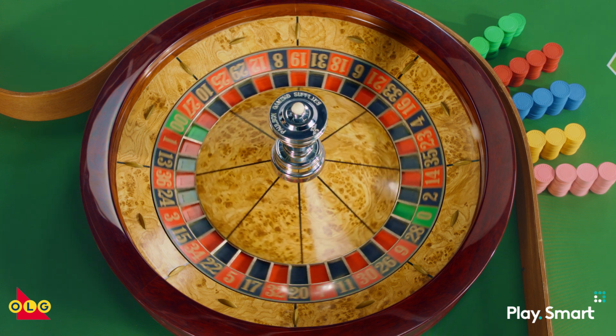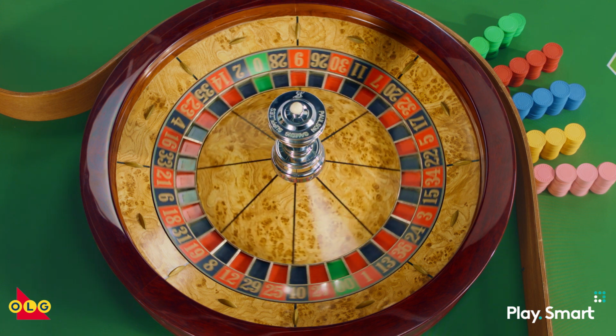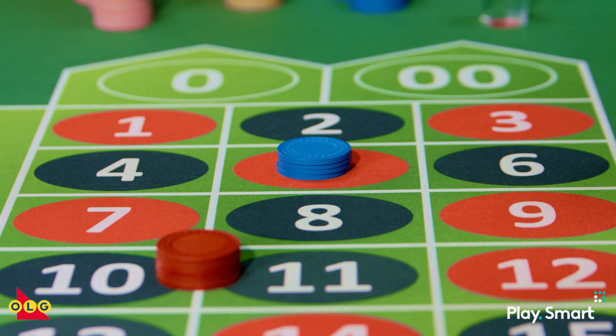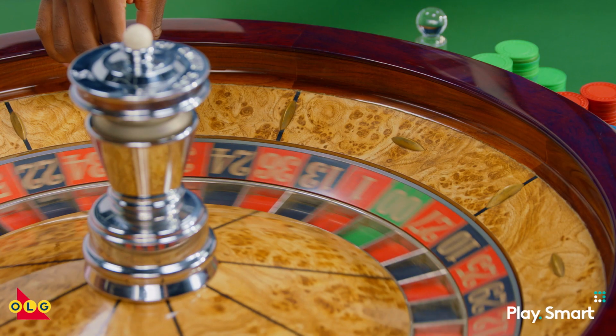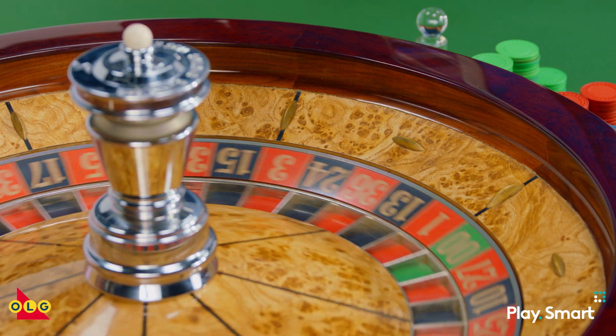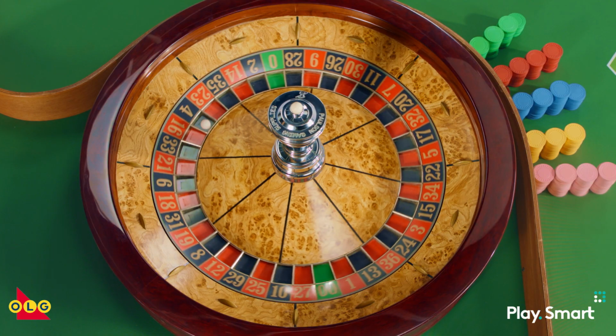When it comes to roulette, you should know that there's no skill needed to play the game. It's purely a game of chance, and it's simple. Basic gameplay revolves around guessing what number or color you think the ball will land on. If you guess right, you win. Let's learn a little more before we find out where this one's gonna land.